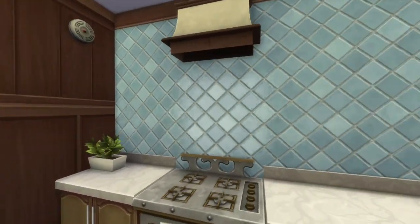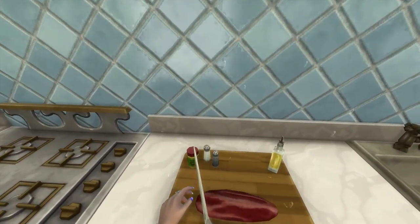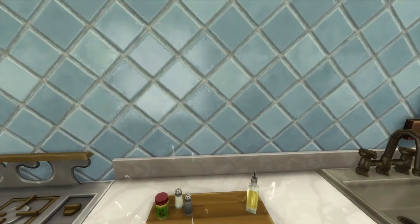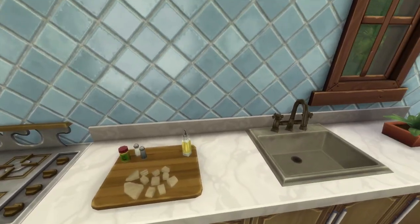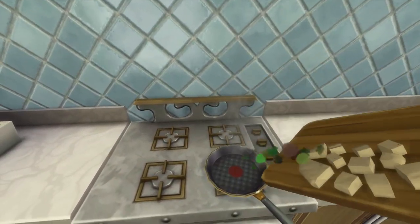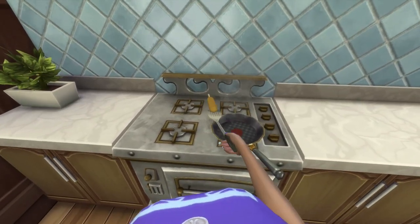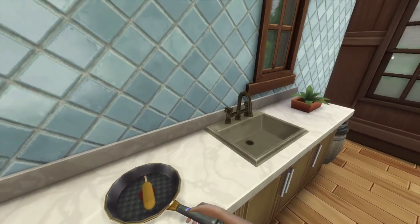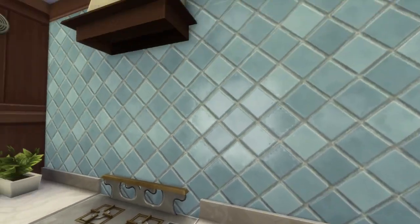So I thought for this place, it feels more down to earth. We would eat some corn dogs. Let's chop up our meat. The kitchen is actually pretty big. I can imagine a nice mama or old lady cooking for the whole family here. But for now, we're just gonna make a little small dish. Just one little corn dog for us. Okay, and our corn dog is done.